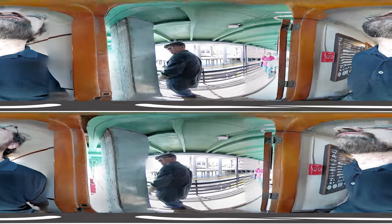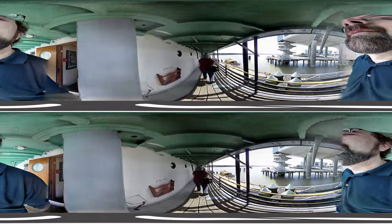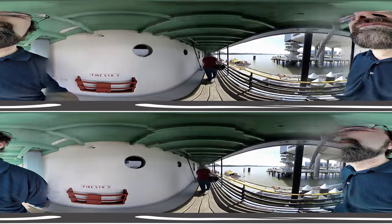I just need to go up a bit more, it's too far left. This is really neat.